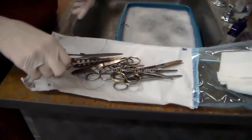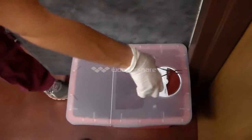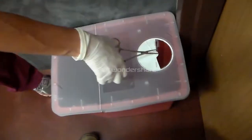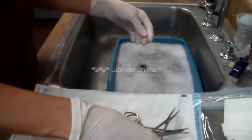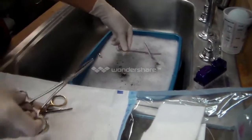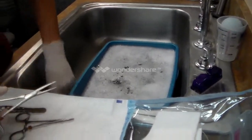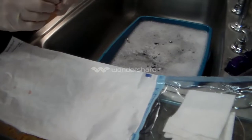Of course, the blade has already been removed. Any sharps are going right down here in our sharps container. Like the rest of these, the sharps have been removed. And I'm just placing these instruments in some warm water with some instrument detergent. We're going to let them soak for just a few minutes.